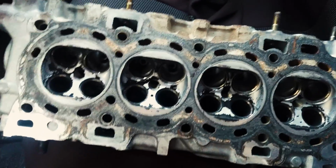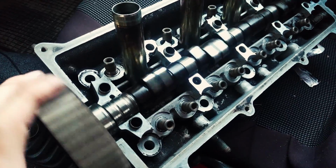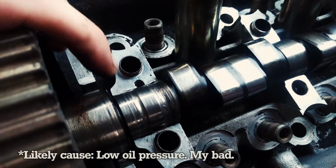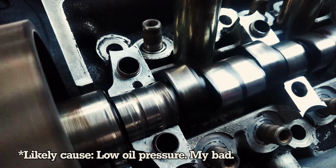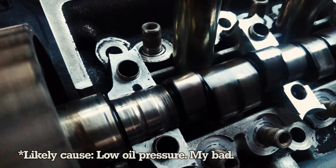So I took the head to get reconditioned, and here's our camshaft, and they told me it was seized. It was not difficult to see why. You can see the bearing surface on the cam has been absolutely eaten alive. There has been serious metal on metal contact, and that is the absolute worst thing that could have happened.